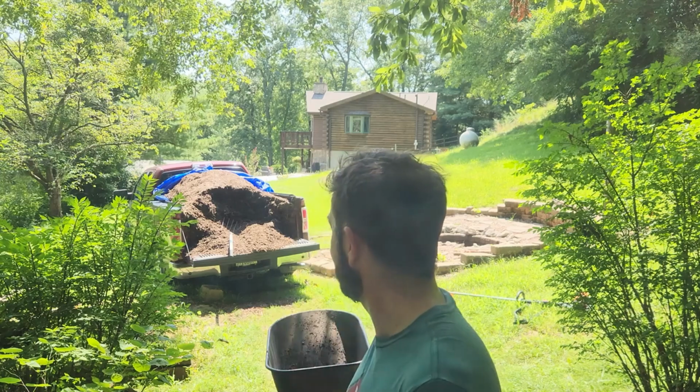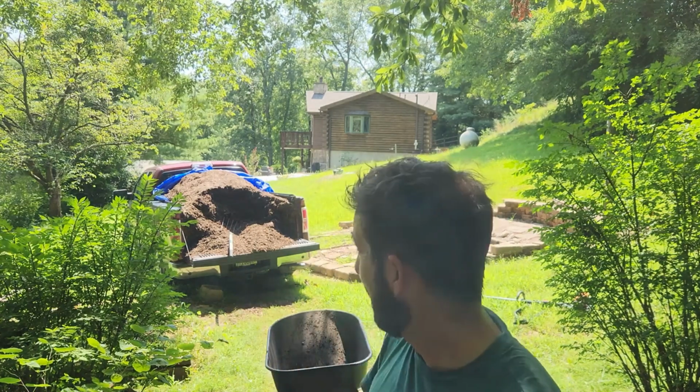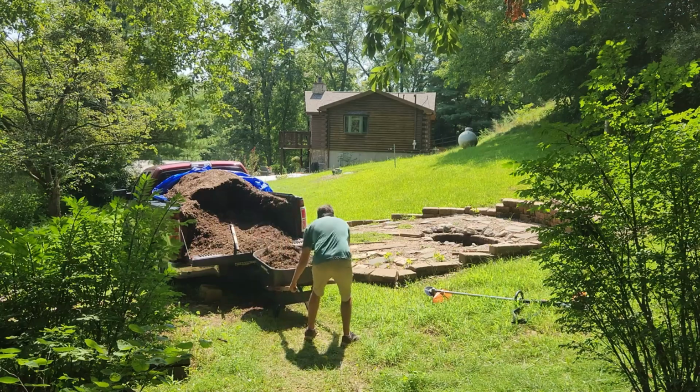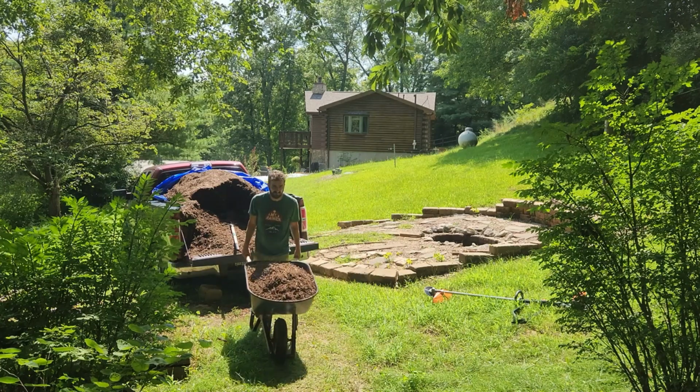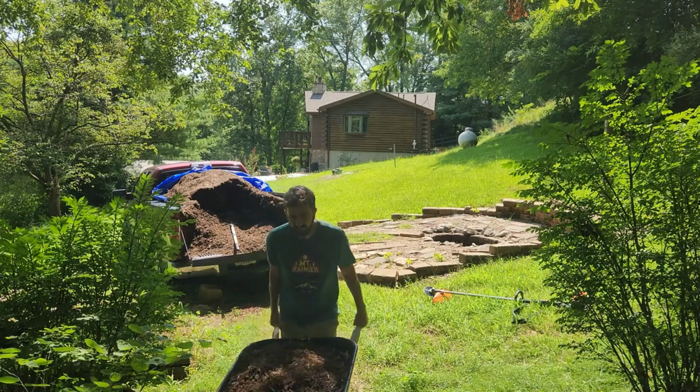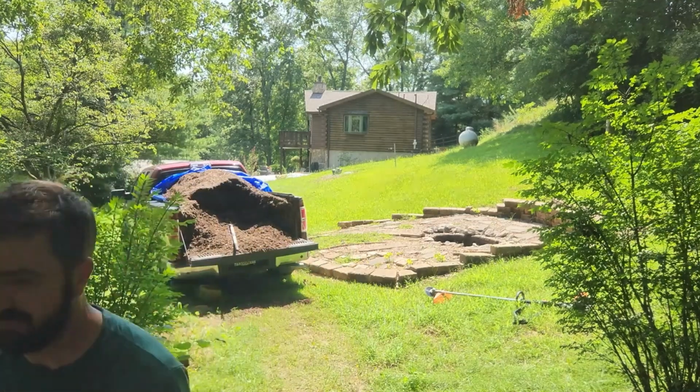So anyways, now for the fun part. I am going to unload that load of wood chips. I don't know, I'm gonna say 23. I've taken 2 down already. We'll say 23 loads of wood chips, and then we'll see what that pathway looks like.